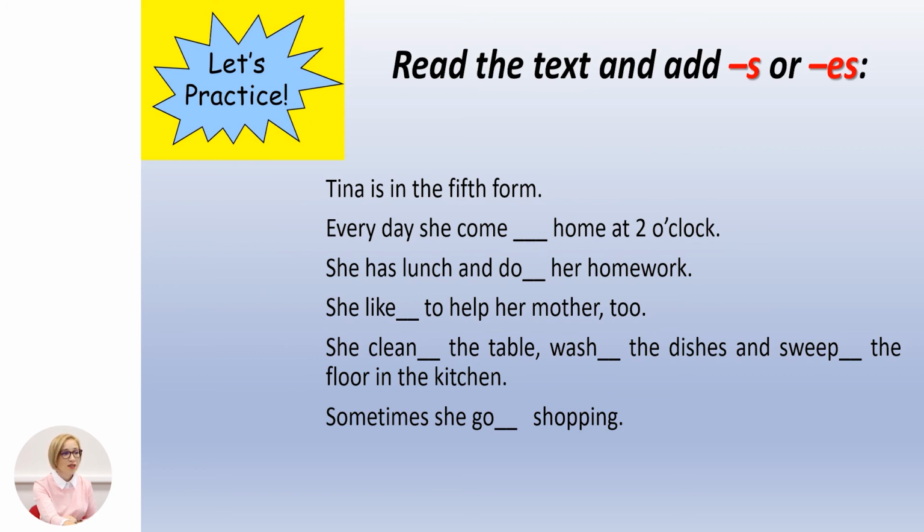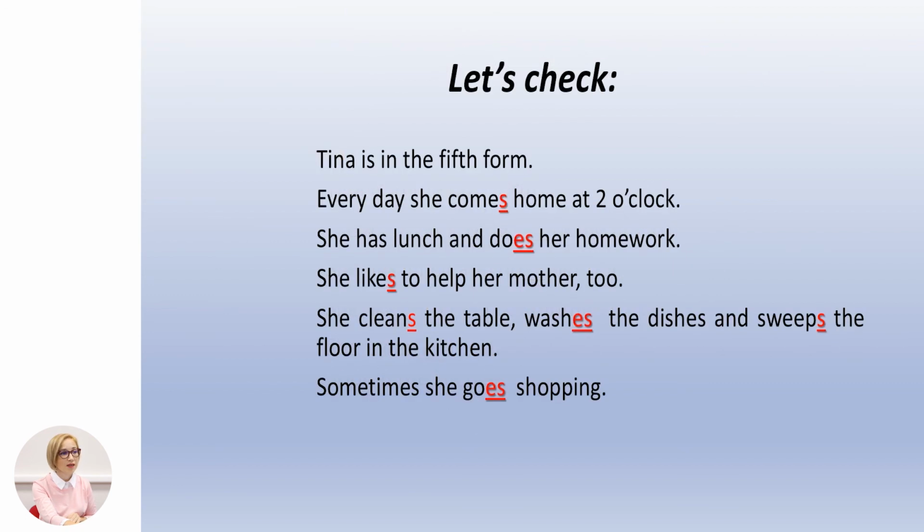So Tina is in the fifth form. Every day she come, missing letter, home at 2 o'clock. She has lunch and do her homework. She like to help her mother too. She clean the table, wash the dishes and sweep the floor in the kitchen. Sometimes she go shopping. So now let's see the correct answer.